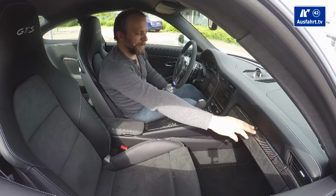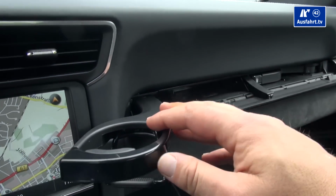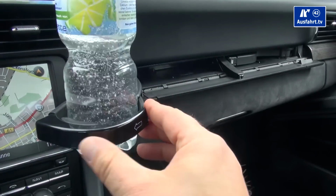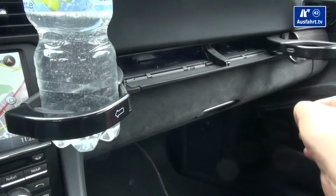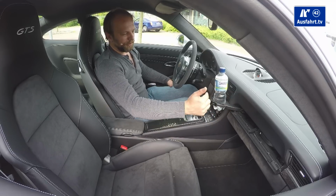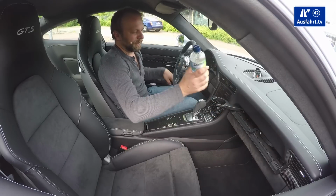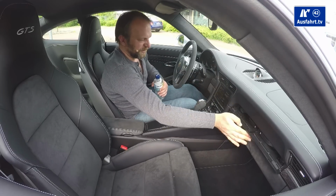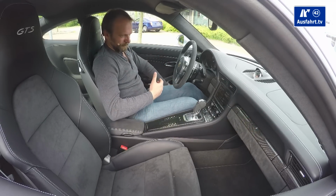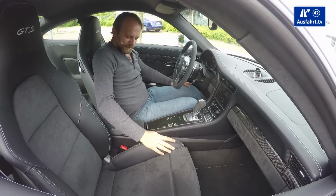Under this carbon fiber application, we can push it, and below there you find the cup holders or the bottle holders. And I think that's pretty much the biggest thing you should put in there. However, you have one for the driver, of course, and one for the passenger. And I didn't use them, of course, because it's disturbing my sense of aesthetics. So in the whole middle, we don't have anything besides.